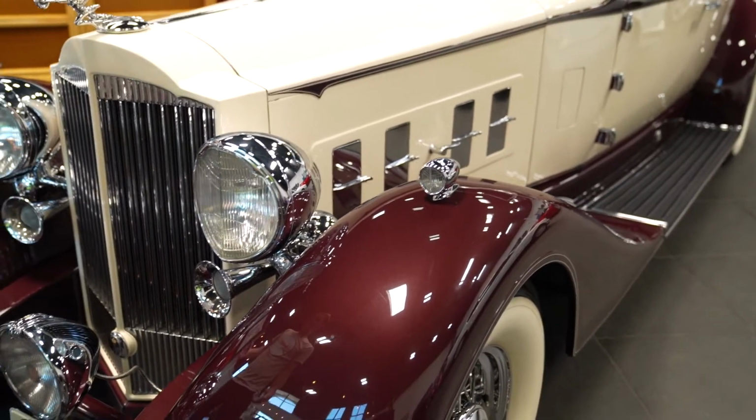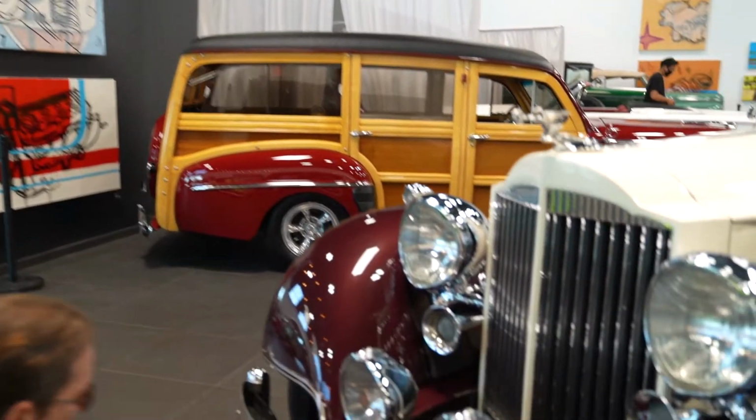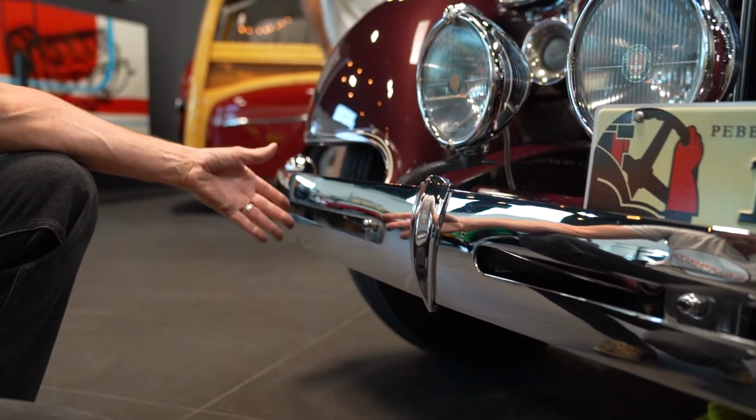Okay, now let's spend some time up front. We'll first look at the front chrome bumper. I'm going to say this chrome bumper is a good 98%. It's beautiful. It's in excellent shape.